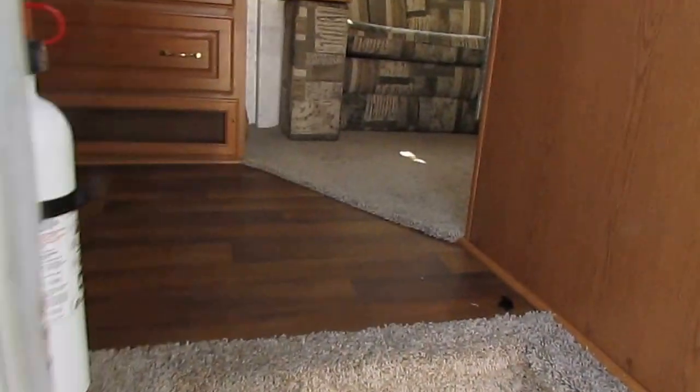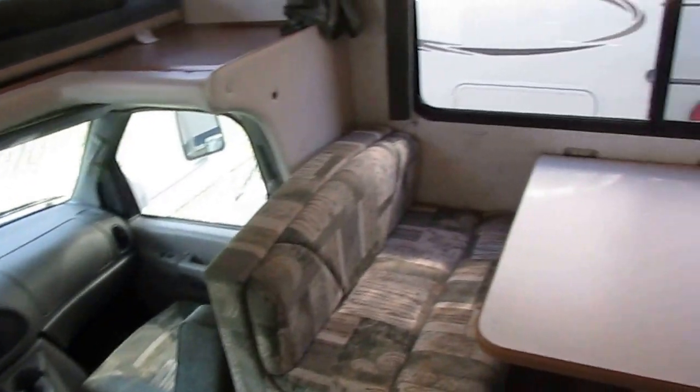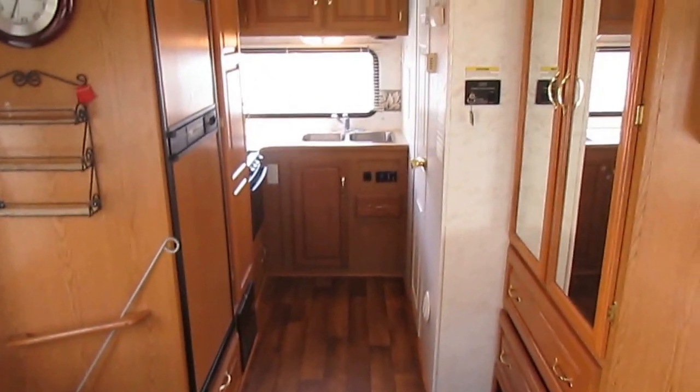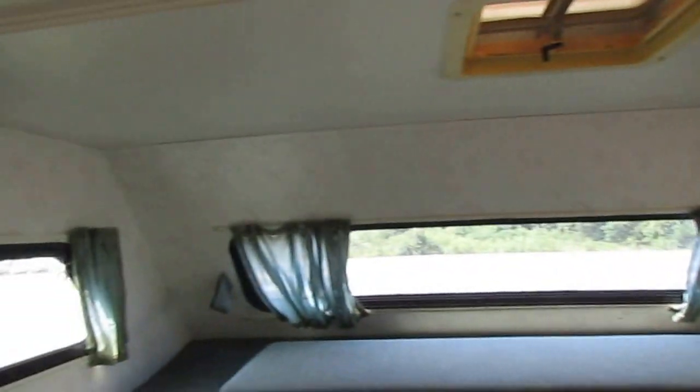Power step works great, carpets look good. As we step inside, folks, great floor plan. Like I said, it's only 23 foot. Rear kitchen or party models is what we call them. Got the corner bathroom, got a big closet. A lot of neat features in this little motorhome, folks. You got a queen bed in the cab over. You can look, there's no water damage.